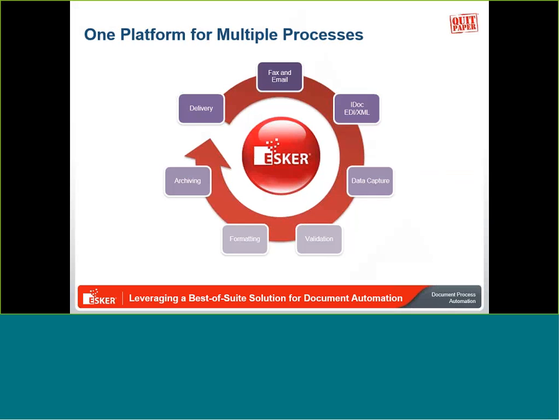If you take a look around the circle that you can see, and see the different types of technology that's needed to solve these challenges, you'll see the delivery of documents, the technology needed to move them back and forth, like fax and email, different document formats, capturing of information from these documents, validating that information, and on the output side, being able to format these documents and ultimately being able to store them.